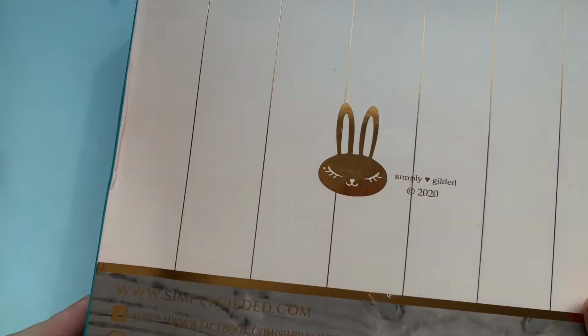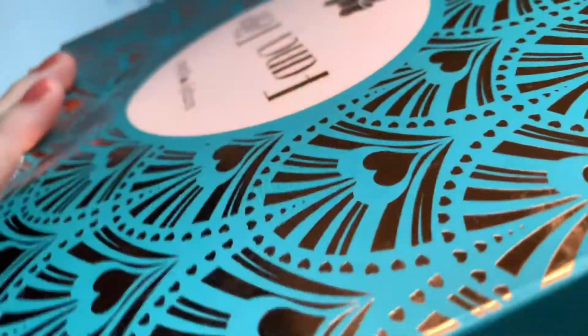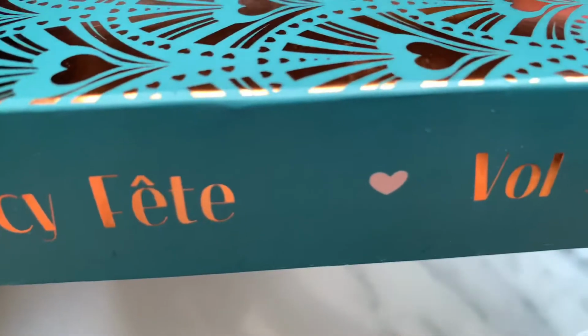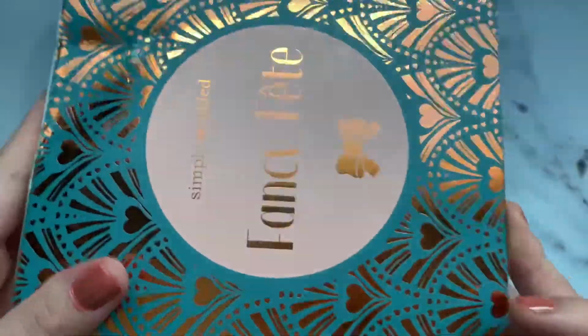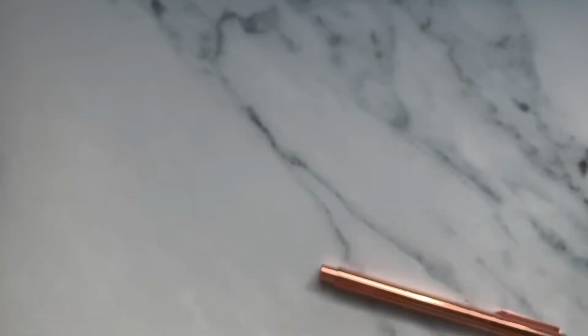And then at the back it shows the Juniper Rabbit, and then it says Fancy Fete, and it also tells the box number, that is the 35th. This is my third box from Simply Gilded, and I really like the products. As you know, the price for the subscription box is $30, and $5 more with the additional washies.